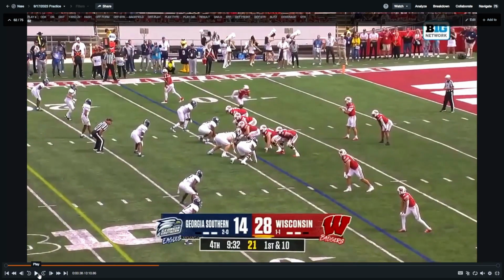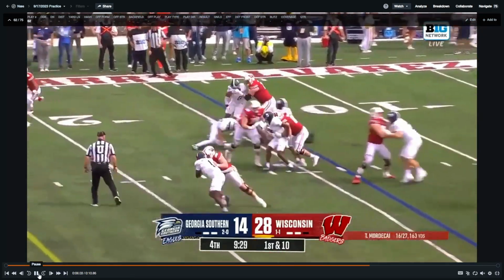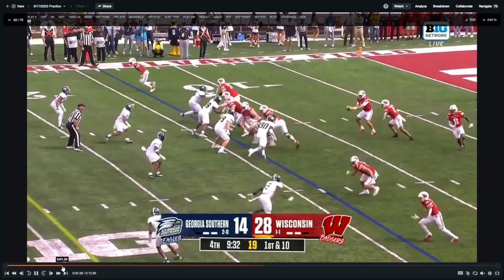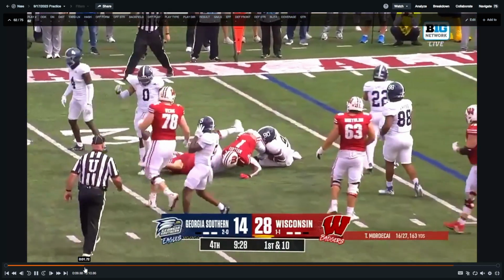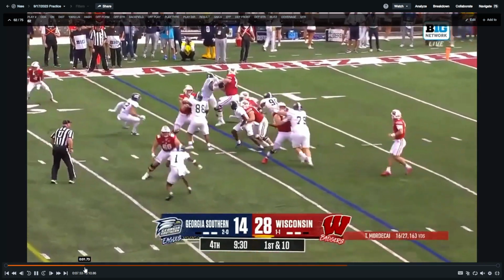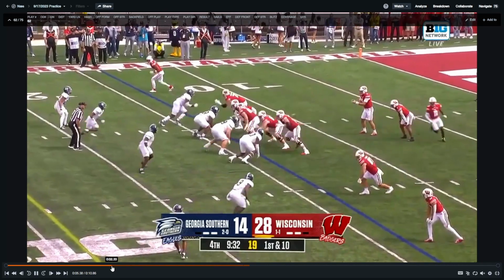Okay, fourth quarter. 2x2. Orbit motion. Okay, so we're running outside zone read, I believe. Yep, outside zone. He probably wants to keep that one going forward. Again, 90's coming screaming downhill. Yeah, he realizes it. 90's the one who makes the tackle. Okay, but that sets up what we do in a little bit here.